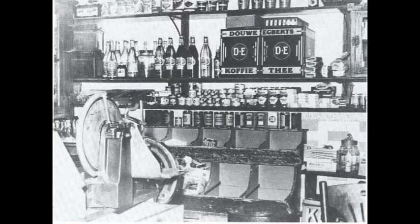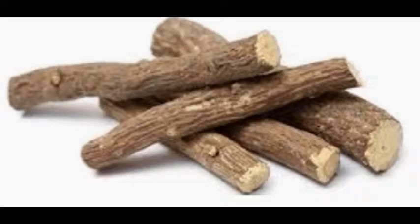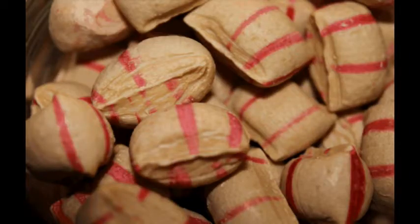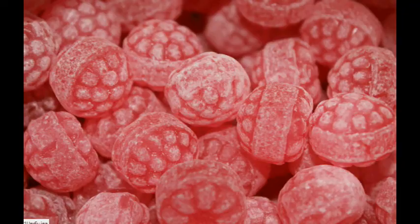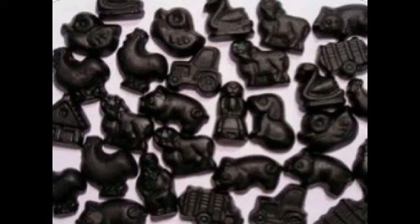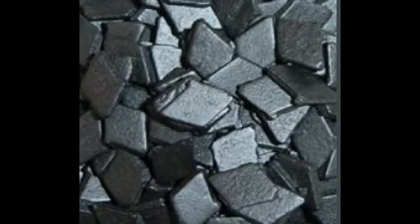But most important to us as children was the snoeptafel, covered with a glass lid, where we could choose all kinds of candy for 1 penny. Zoethout, cinnamon pillows, raspberry drops, licorice, more licorice. Licorice is very popular in the Netherlands.